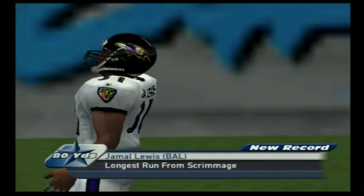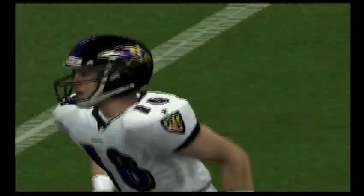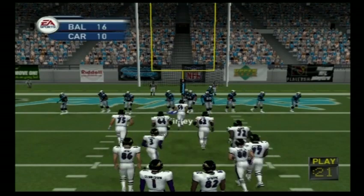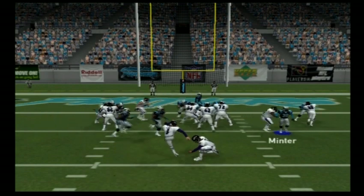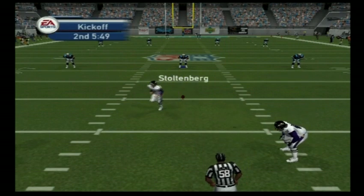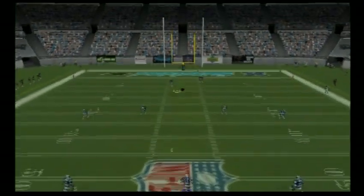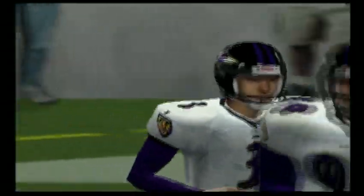Touchdown, Ravens. He picked up a ton of yardage on the way to this score, John. That was a great individual effort by that guy. He looks determined to make the most out of every carry. The kick is up. The extra point attempt is good. The Ravens go up by a touchdown. Stover gets it off. The Panthers take over on the 38.